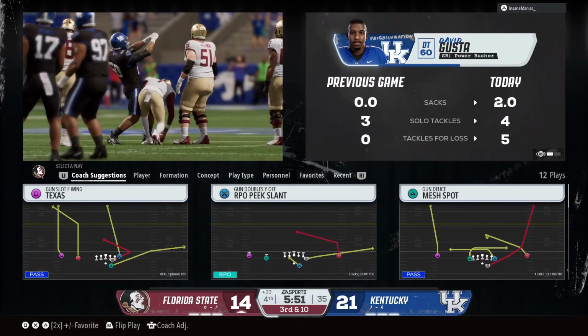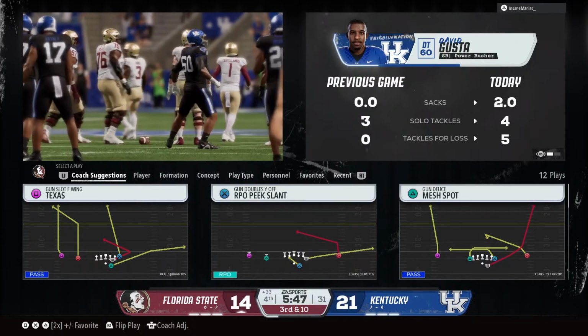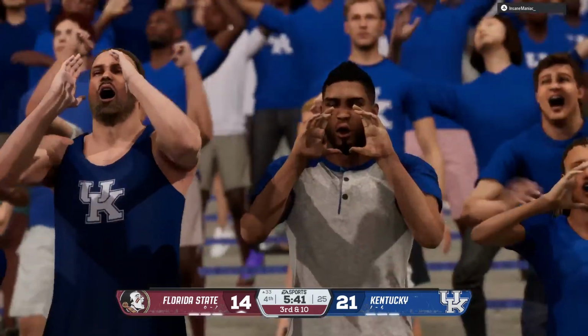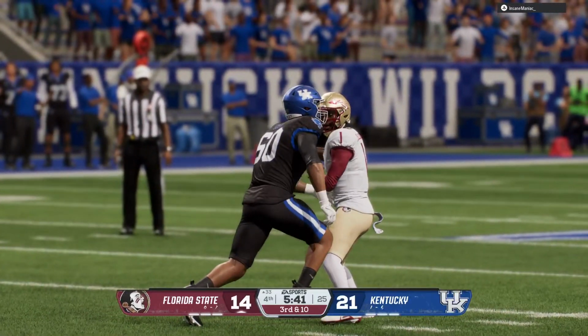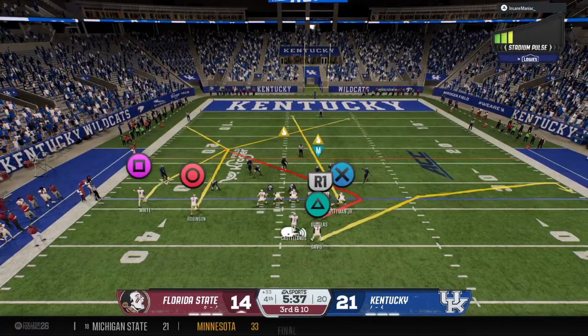Nice job by this defense here. They didn't do a good enough job on the last drive, but, man, we got to get to the quarterback, affect him, get him in predictable situations like you did right here now on 3rd and long. Now 3rd and long, and trying to play catch-up in more ways than one after that earlier sack.